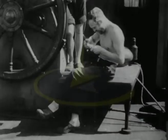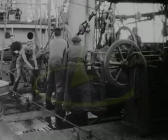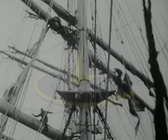As the wind drops, the full damage can be seen. Torn sails and broken gear. So all hands turn to and make good the damage. And then out comes the sun with a fair wind, and the ship points up northeast towards Africa.